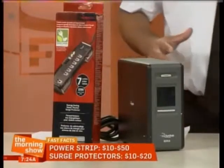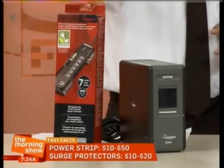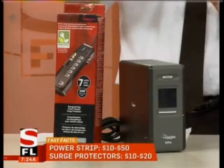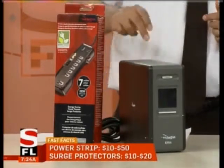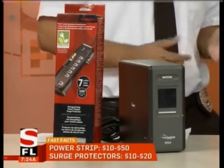First thing we can start off with is precautions, right? We want to protect it. Now, the easiest thing you can get is one of these power strips. Most of them come with a built-in surge protector inside of them. If you want something a little bit stronger and a little bit better, what I recommend is a backup battery. Now, if the actual power goes out, this will keep your stuff running for a good 20, 30 minutes or so.